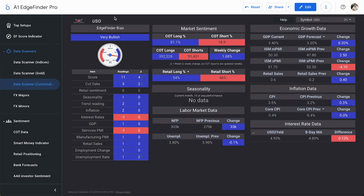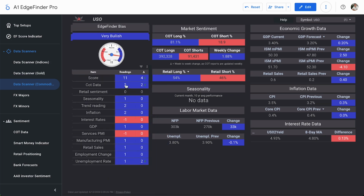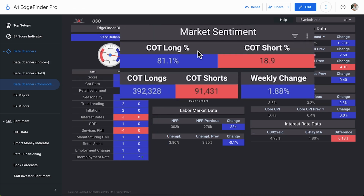So here we are in the oil breakdown page. This is what our new breakdown pages look like. We can see that oil has a very bullish bias, score of plus 11. COT data is a score of plus 3, and retail sentiment is a 0 or neutral score. Overall, oil is one of those two assets.